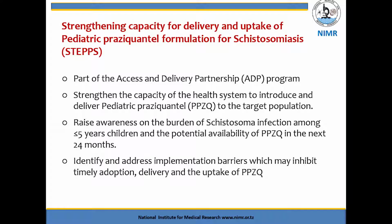But now I think the time might be slightly shorter than what we expected. We also wanted to identify and address implementation barriers which may inhibit timely adoption, delivery, and uptake of pediatric praziquantel in the country. These are the main objectives of the STEPS project.